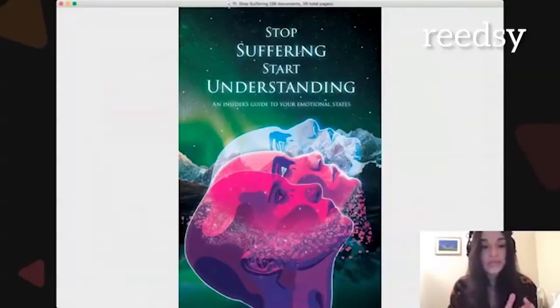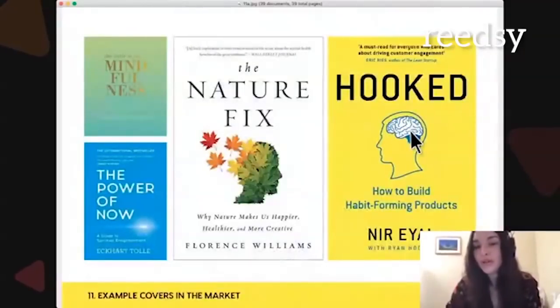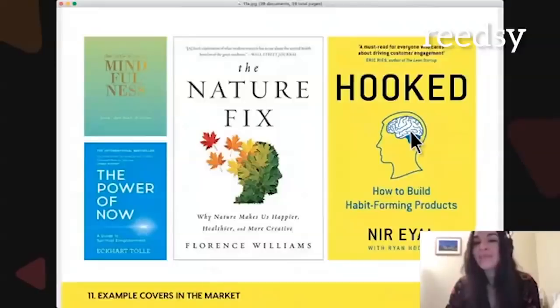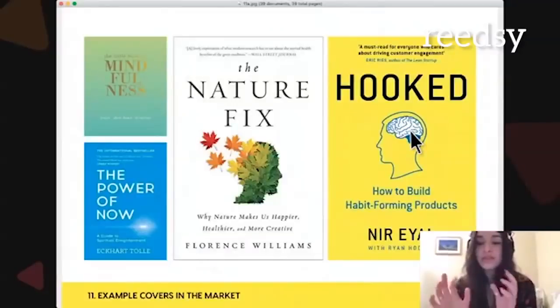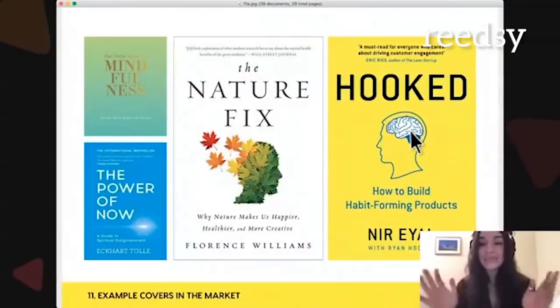So comparative covers that I've got that work really well with this is Mindfulness, a beautiful foiled cover, but it just lets the cover breathe, and there's something so serene about that space. But you've got, you know, The Power of Now, The Nature Fix, Hooked, something using a nice illustration as your center point, but letting your title have room to breathe, and not letting layers upon layers clutter your cover too much. Again, less is more. That's my mandate for the day.